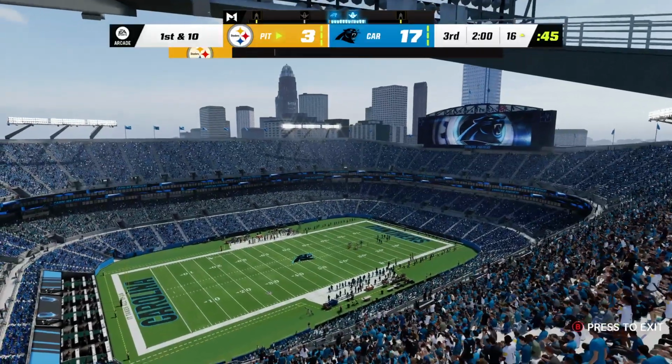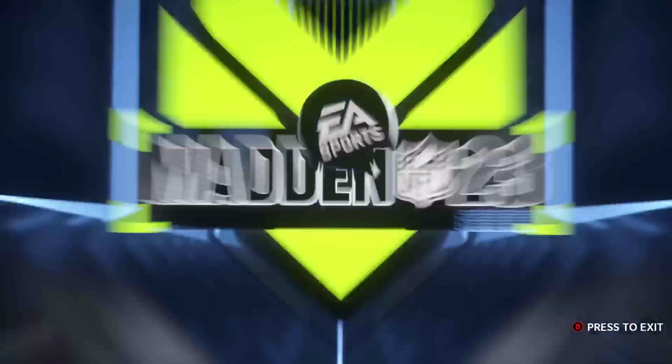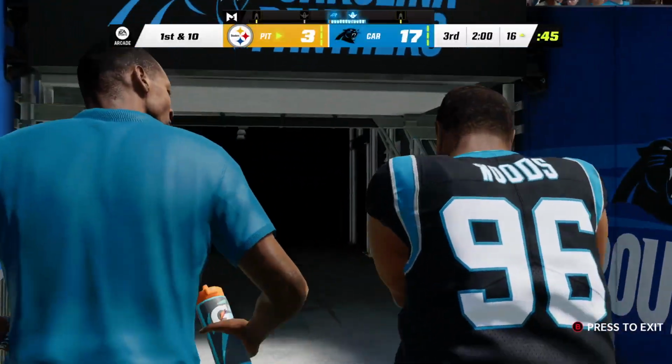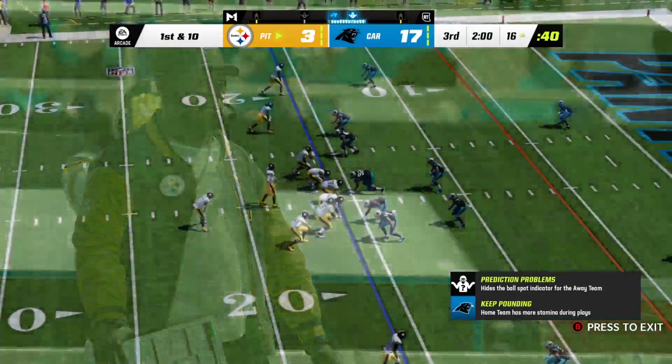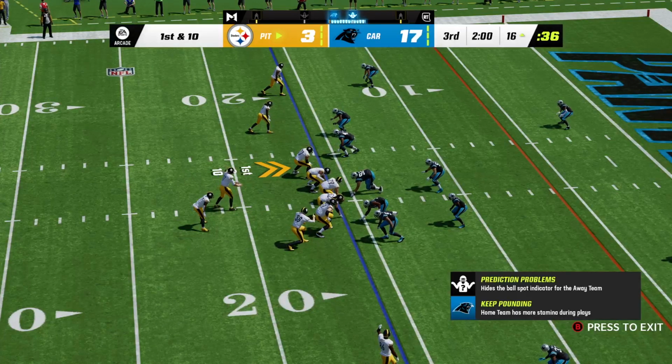We'll get a pause here. There appears to be a Panther who is shaken up on that last play. While they come out and take a look at him, we will step aside for just a moment. So the ball down to the 16 here for 1st and 10.